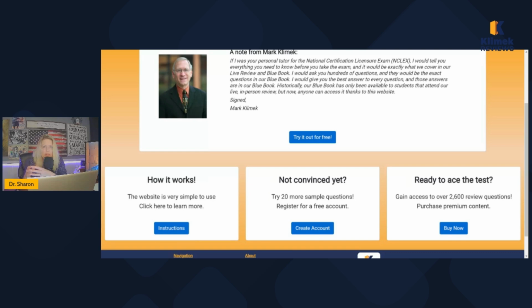There's a core amount of knowledge that you need to know. And a lot of students waste time learning information they don't need. Like, what is a 3rd-degree heart block? You don't need to know that. You just don't need to know that.